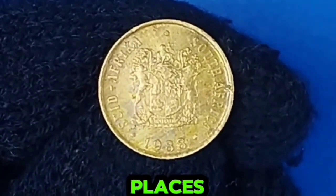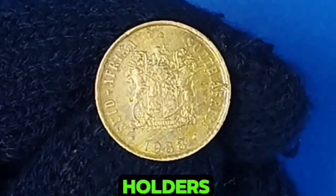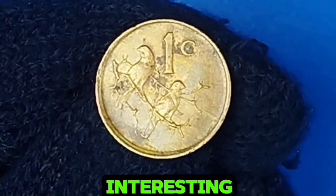Websites like Heritage Auctions, eBay for certified coins, or local coin shows are great places to start. Just make sure you're dealing with professionals who can authenticate your coin. And here's a pro tip. Always store your coins in a safe, climate-controlled environment. Use coin holders or protective cases to prevent scratches, fingerprints, or any environmental damage.